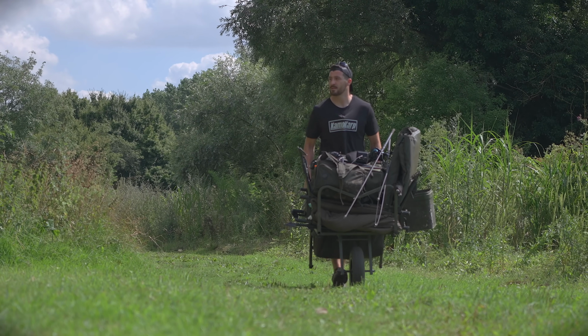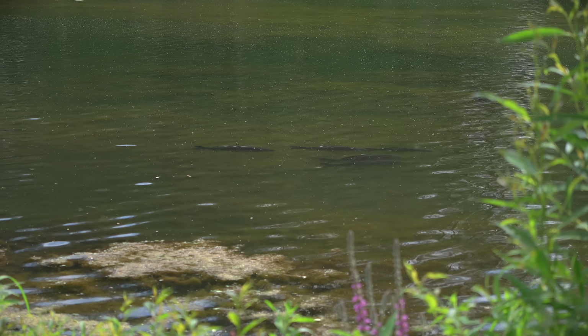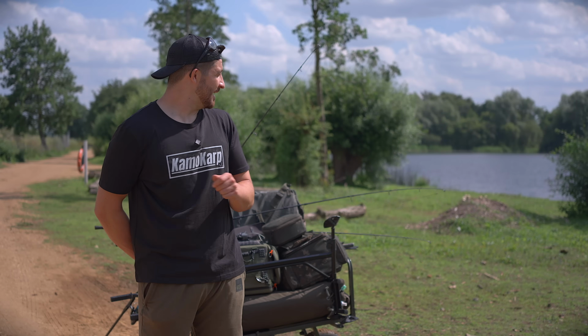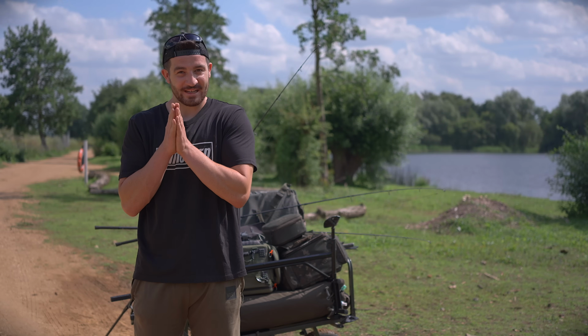So we've gone for a little trek round to the side of the lake, and straight away we've found some fish right in the edge. So close in, I'm not going to need the bait boat. I think I'm just going to fish with one rod, drop it right on the head, sprinkle a bait, sit back, and it does look really good for a bite. So yeah, let's crack on with that. Like I said, it looks amazing for a bite. Fingers crossed we catch one.